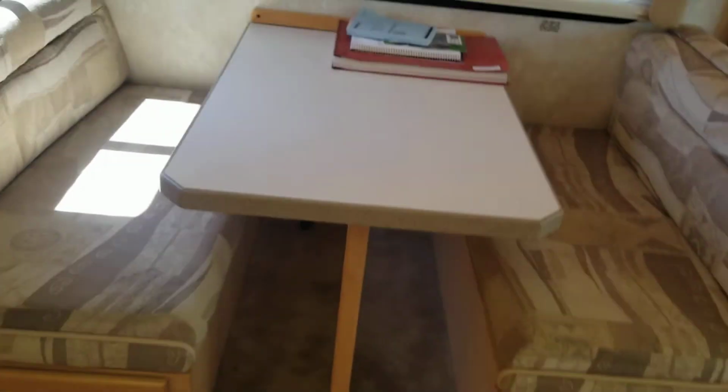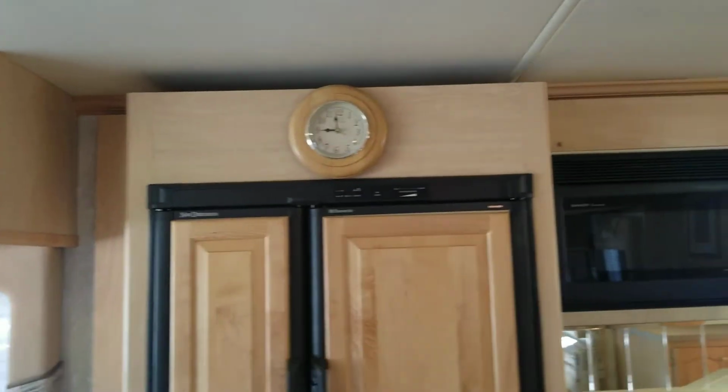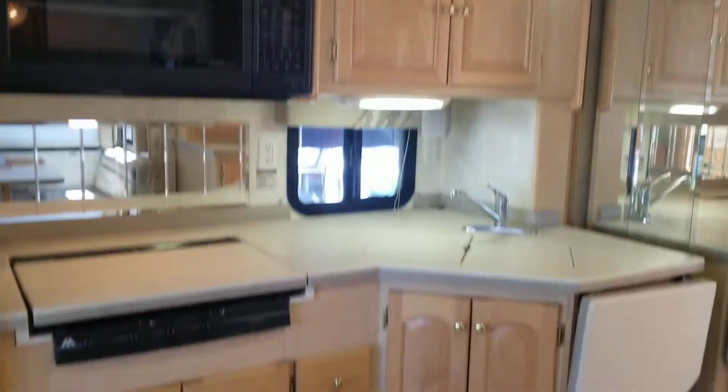It is a booth dinette, can turn into a sleeper. They say 2 can sleep there. I laugh. Nice big drawer on both sides. And across from us there, we got your kitchen. It's got one of those Dometic side-by-side fridges, which I actually personally kind of like. Gets you a lot more freezer space. And there is an ice maker.